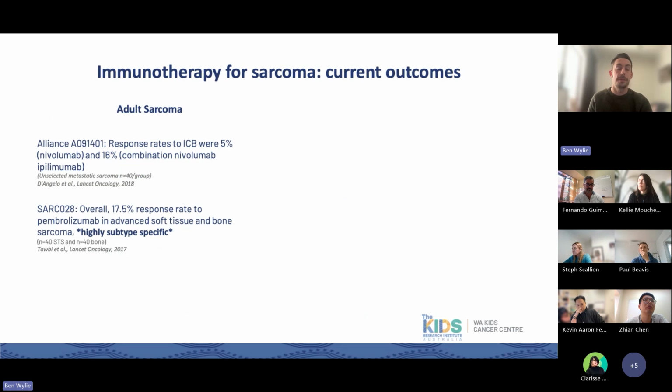And when we look at sarcoma, first of all, in adults, we see that response rates to this same combination of checkpoint blockade are down about 15–16%. And this is partly because sarcomas are a really heterogeneous and mixed group of cancers that arise from a whole different number of tissues. And so because of this, and it was noted in one of these trials that the responses that they were seeing were very highly subtype specific.